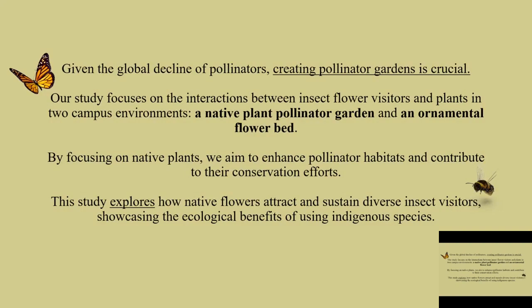We focused on the interactions between the flower visitors and the plants on 2 campus environments, which were the native pollinator garden and then the ornamental flower bed. And by focusing on the native plants and comparing that to the ornamental flower beds, we could really see what type of insects they were attracted to, and we mainly wanted to focus also on the conservation efforts and what this could mean for campus on Creighton here. Next.